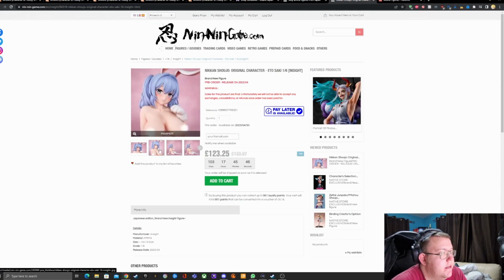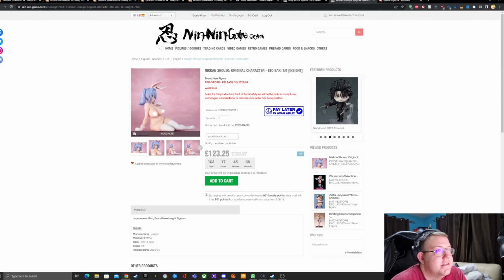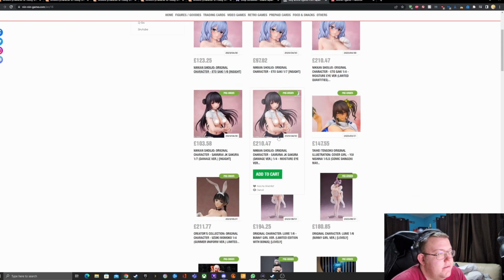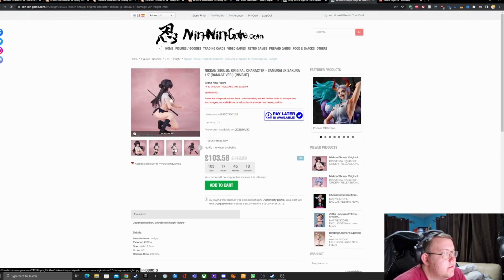Okay, it's Bunny Girl lying down. Bunny very literally with the stockings, making it look like she has furry legs. £123, 1/6 scale. Pretty good actually. 1/7. Oh, so they've got several scale versions of that. They've got another 2 scales of Nikan Shoujo original character Samurai. So this will be her crouching with a sword, okay, with damaged clothing and yep, mostly skin bare.